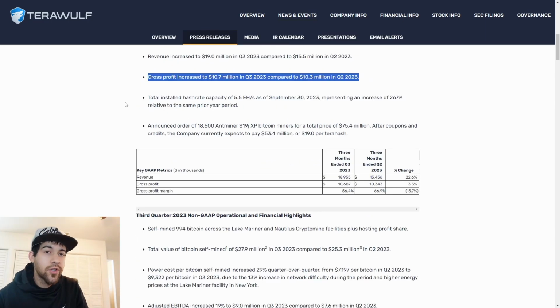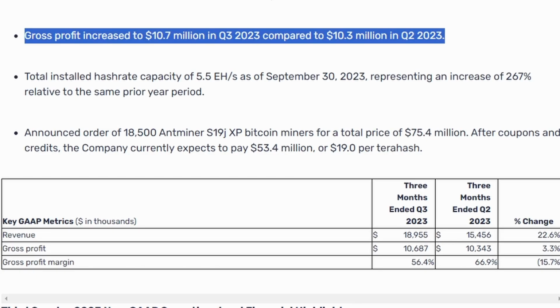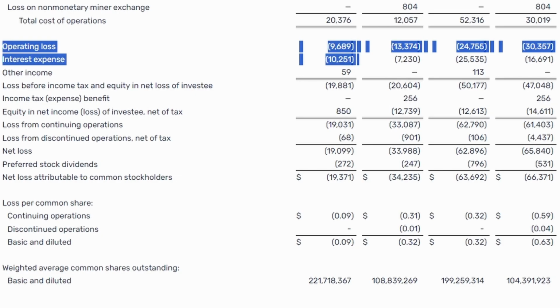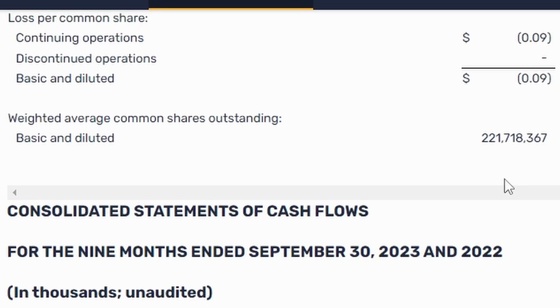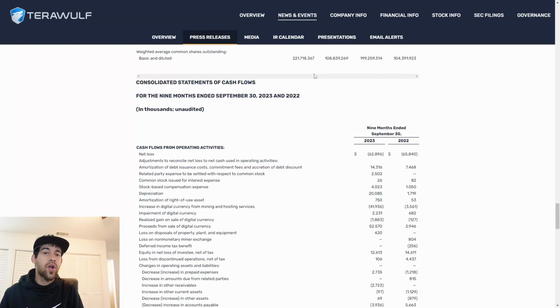Now, I do want to mention their gross profit. Some people are getting the perception that Terawulf was already profitable. That's not the case. They did post a gross profit of 10.7 million compared to 10.3 million in the previous quarter. But you will notice down here their operating loss of 9.6 million and their interest expense of over $10 million. And you will notice here that there is some dilution. This isn't that surprising. All the miners are essentially doing it right now as they aren't profitable. But we now have 221 million shares outstanding, and while they aren't profitable, they are going to continue to have to dilute and pull out a bit of debt.